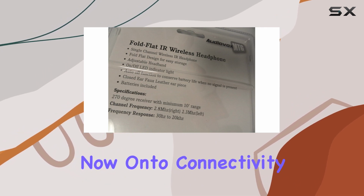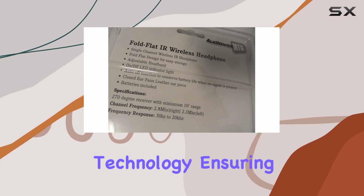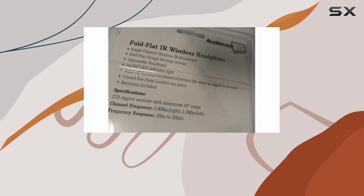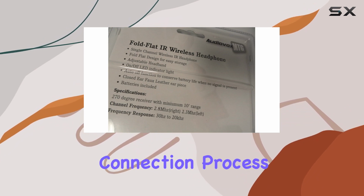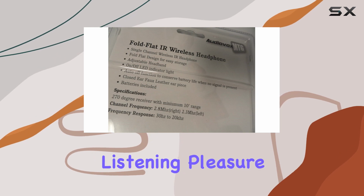Now, onto connectivity. These headphones work wirelessly, using infrared technology, ensuring a tangle-free experience. The single-channel wireless feature provides a simplified connection process. The audio quality holds up well, delivering decent sound for your listening pleasure.